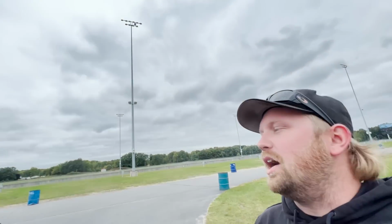Alright guys, we finally made it up here. It is like 53 degrees out, very cloudy. There is, I don't know, probably about 25 cars here, so hopefully the track temp will be alright. Density altitude is ridiculous. It's like 800 foot right now. So if this thing runs, it's gonna run.